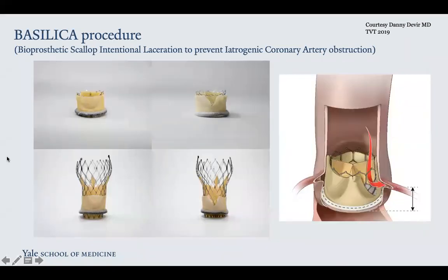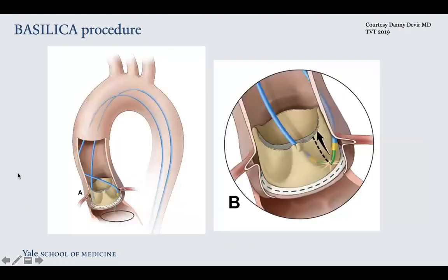So the idea of the BASILICA procedure is that instead of creating this stent graft here with the native leaflets being pushed out, you're going to cut this aortic leaflet here, so that when you then put in your transcatheter valve, either your Sapien valve or your Evolut valve, you actually have created a V here so that blood can flow down and so that you can better re-engage your coronaries. So how do you do this?